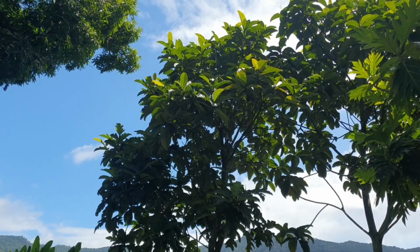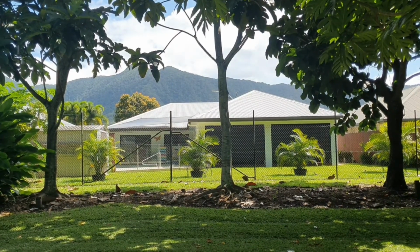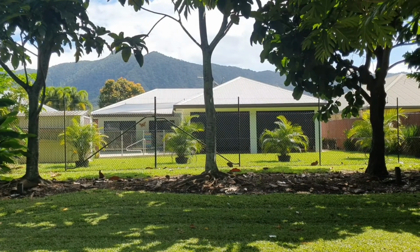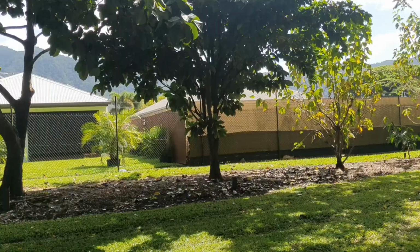So beautiful. I would love to live in this house. Your backdrop is this community garden and with your own swimming pool. And last time we were here, those were open, the garage. The monkey jackfruit from Southeast Asia.